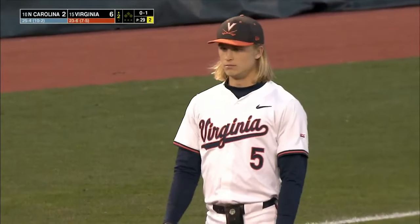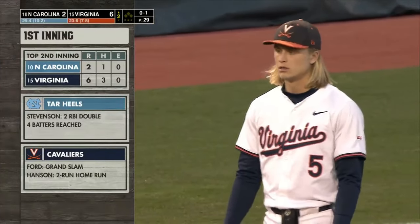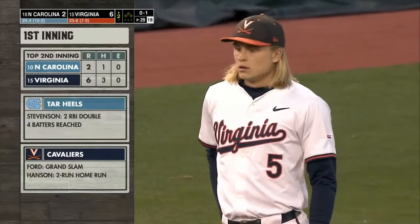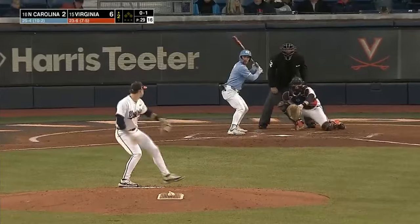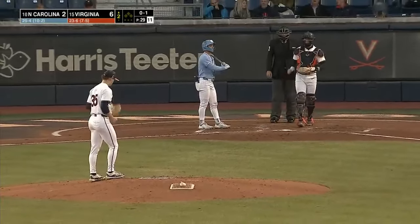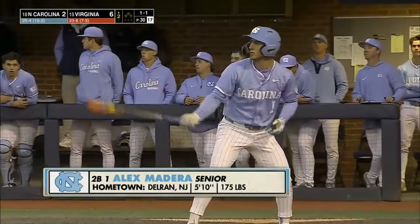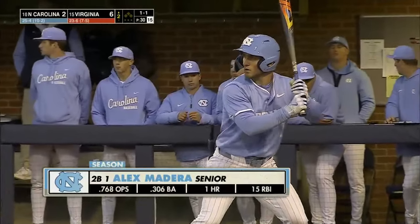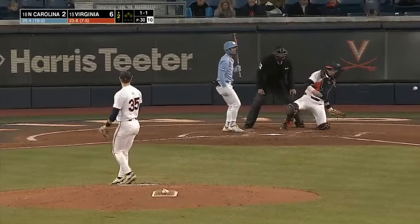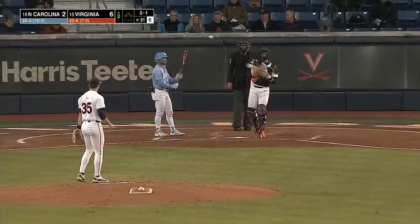There's Hansen, fresh off that game-winning hit the other day. This is all the action we've had, and we've only played an inning so far in Charlottesville. It's the first of three. Upstairs, 1-1. It's going to be one of those weekends. I mean, red hot North Carolina offense, top offense in the country, or one of the tops in Virginia. As Alex Madera, the transfer from Arcadia, Division III school of Pennsylvania, takes outside, it's 2-1.